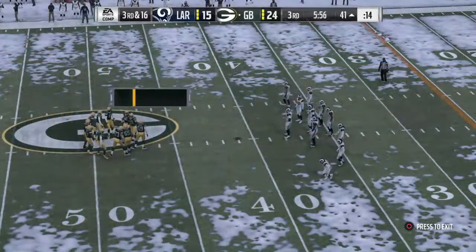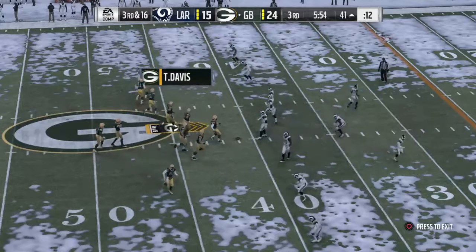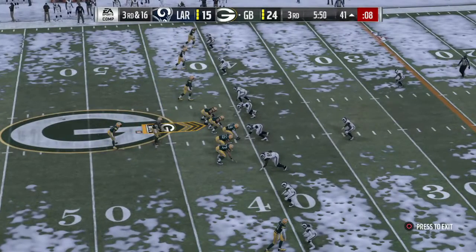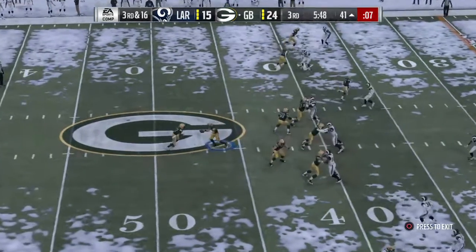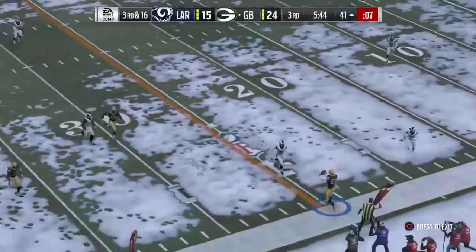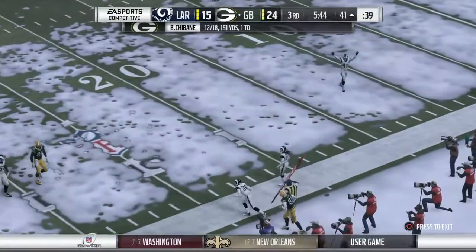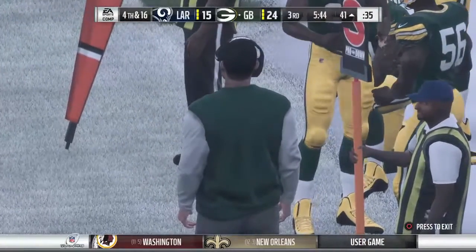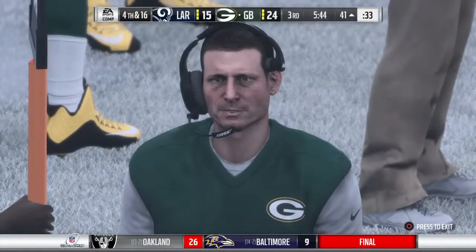The Packers on third down. They've been excellent. 6 for 7. This is 3rd and 16. Off the play fake, he'll look to throw. And it's going to be incomplete. He was able to catch it there on the right sideline, but out of bounds, says the line judge. And it's going to bring up 4th down.